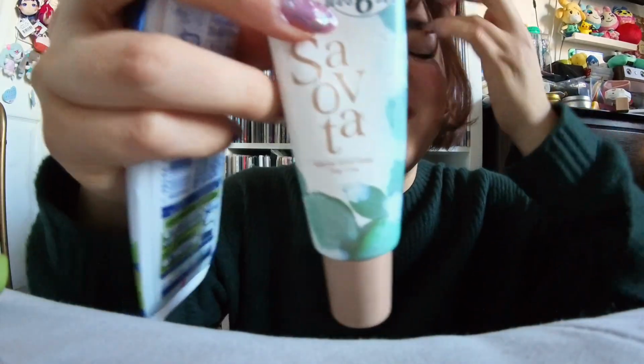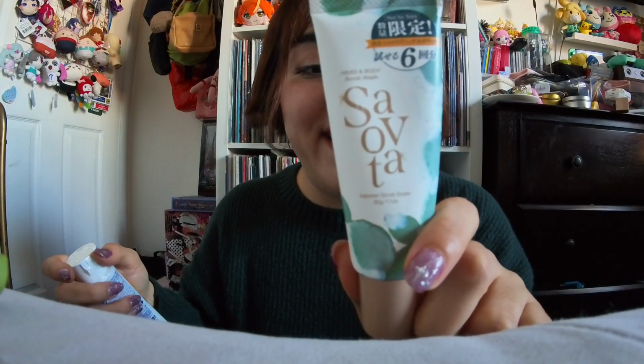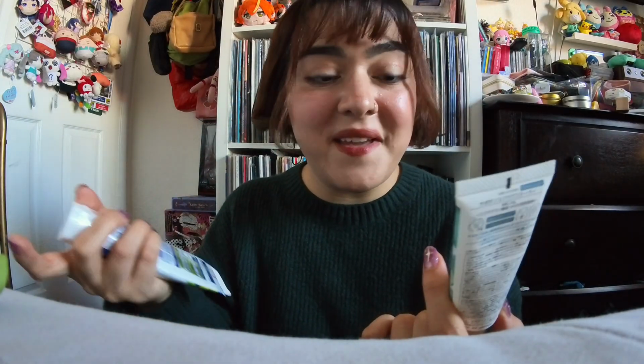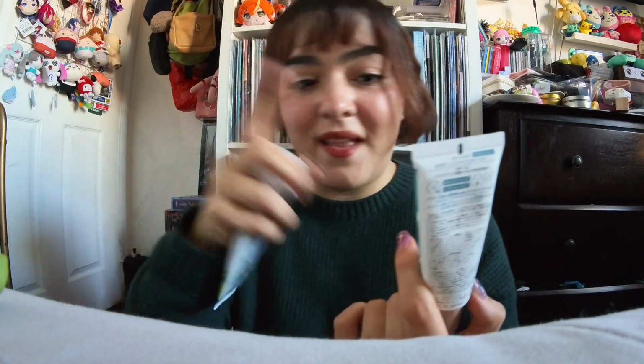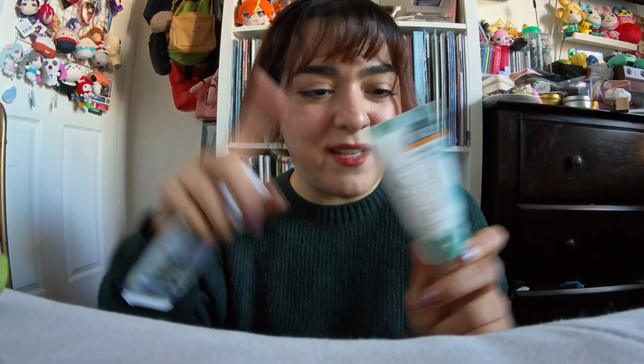You know what? I did not know how to say this brand. I don't like the typography, but this is a Japanese brand I found at Donki. I used up the shampoo and conditioner. This was a scrub for your body as well as your scalp. It was fine. Kind of tricky to scrub your scalp, not gonna lie.